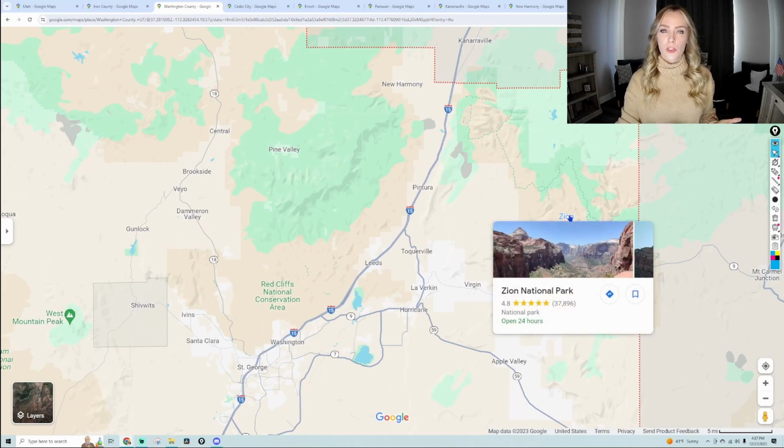This is actually between Iron County and Washington County, even though it's located in Washington County, it's really pretty split between the two. It's an equal driving distance between those two. So I just wanted to give you some of the notable features within Washington County to see if this is the right area for you.